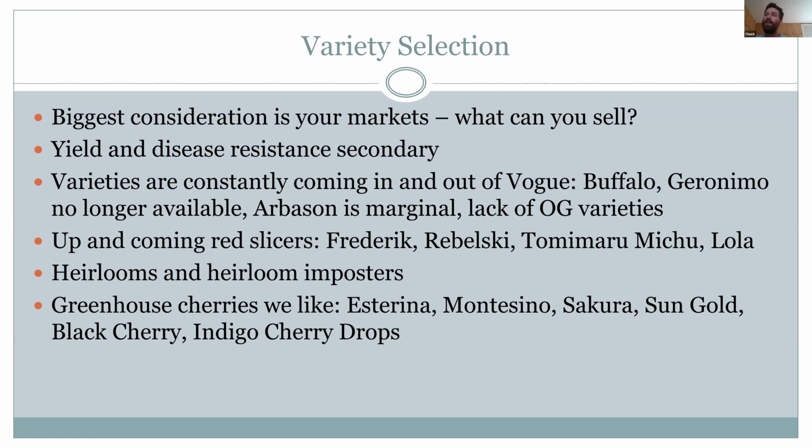Sakura is a red cherry. They're a little bit bigger than normal reds, but great flavor, great disease resistance, great yield, really a great variety. And we've gone to Sun Gold for the golden. We've tried some of the other varieties specific to greenhouse, and none of them had the flavor that the Sun Golds had. So we're still sticking with Sun Gold, although new ones come out every year that are supposed to replace it, but I haven't found one that tastes as good.